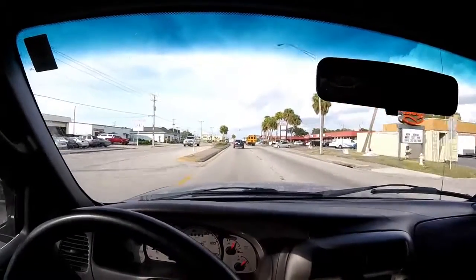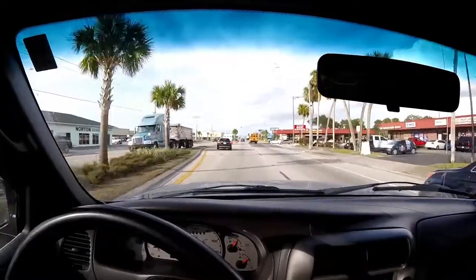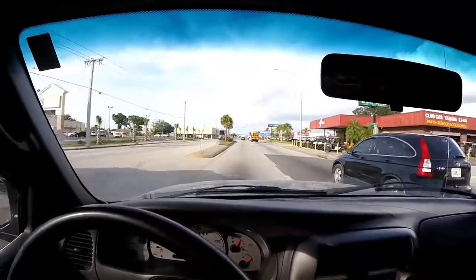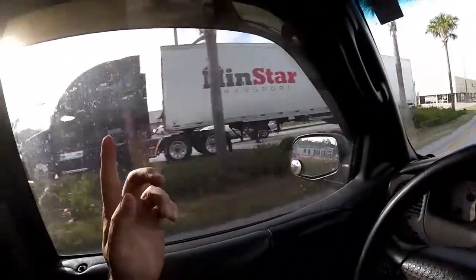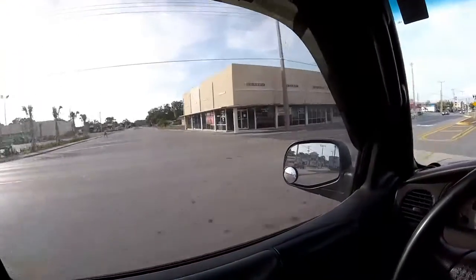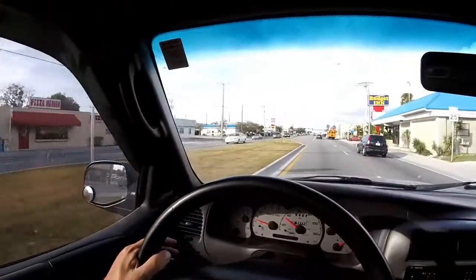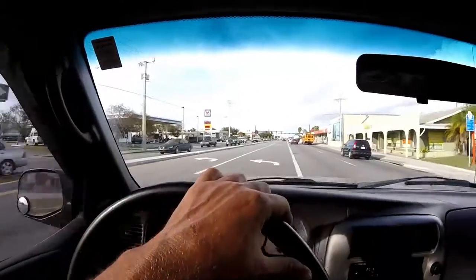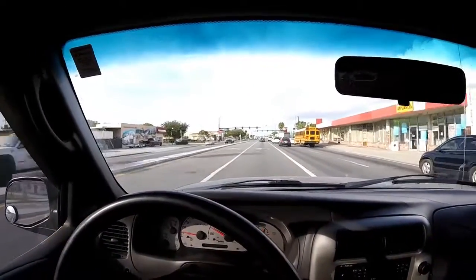Now, if I'm not mistaken, I think it's right in here somewhere where it was. I'll find out. I think it's right in here. That Aldi's right there, that's fairly new. But it was right in here. For some reason, I think it's something to do with this building right here. Like I said, if I'm not right on that, I will ask Josh, because he's told me and showed me multiple times.